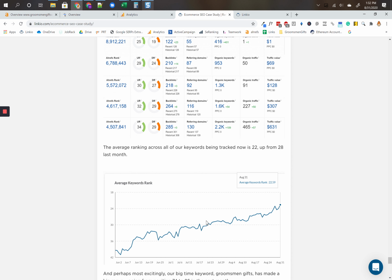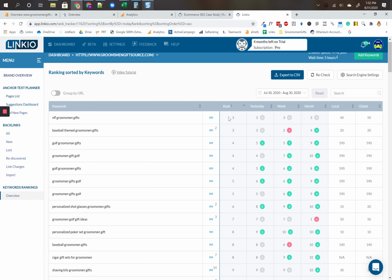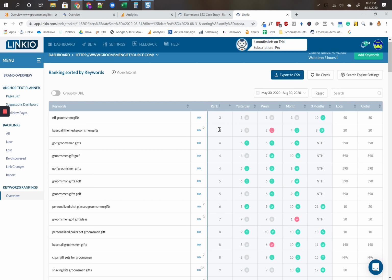At the end of month 4, last month, our average rank was sitting in the 28 range. Since then, we've moved up to an average rank of 22. Here's some of the keywords we're tracking with Linkio. We're starting to see some top 3. Let me add 3 months ago here to the column. So we're seeing top 3, 3 months ago is in position 10.